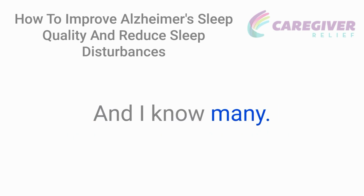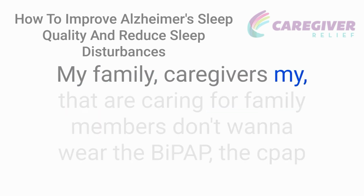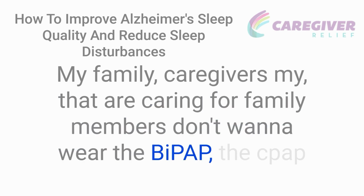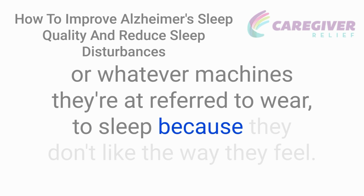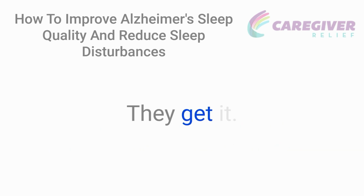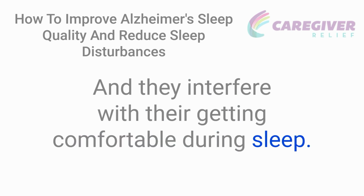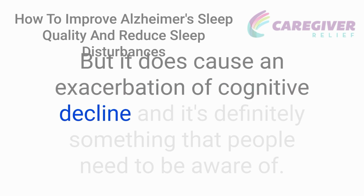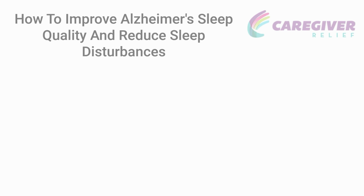And I know many people out there, my family caregivers, who are caring for family members, don't want to wear the BiPAP, the CPAP, or whatever machines they're referred to wear to sleep, because they don't like the way they feel, or they interfere with getting comfortable during sleep. But it does cause an exacerbation of cognitive decline, and it's definitely something that people need to be aware of.